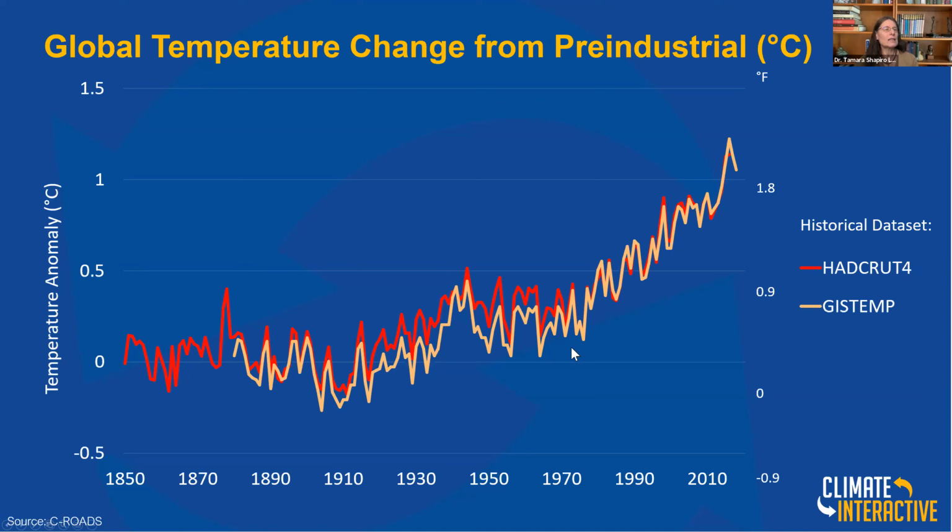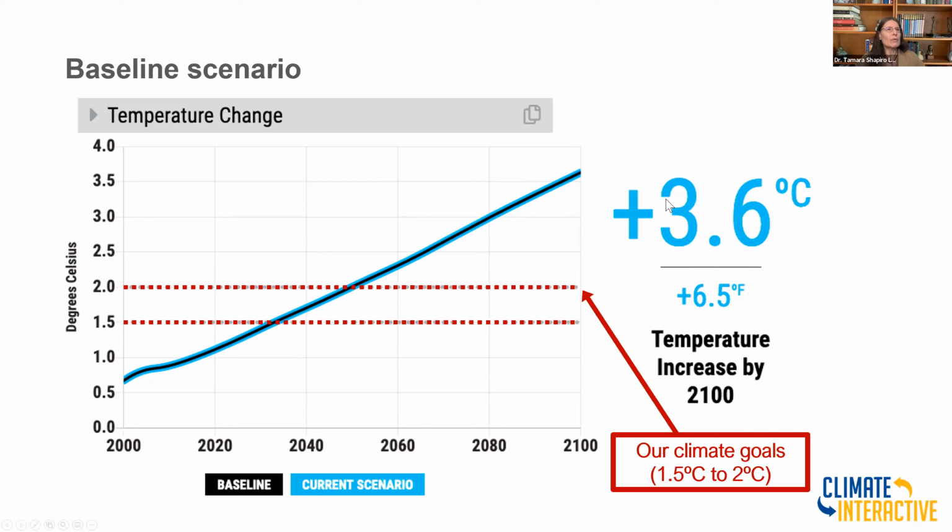So that's the historical aspect. What the models tell us is that if we continue on the current track, called a baseline case, where things are going to change pretty much as they have in the past, meaning that renewables will grow at the same rate that they have been growing, changes in use of coal, oil, and natural gas will continue in those ways, and other cultural changes, economic changes, and innovation will continue at the same pace, the temperature by the year 2100 will be 3.6 degrees Celsius or 6.5 degrees Fahrenheit above pre-industrial levels, or above 1850.